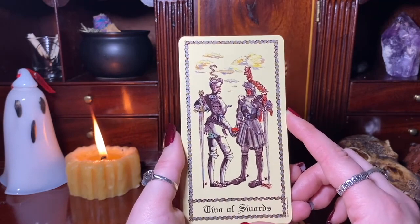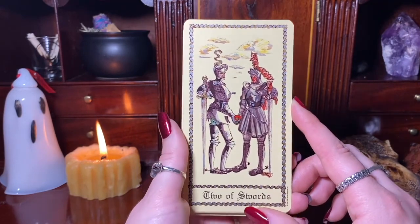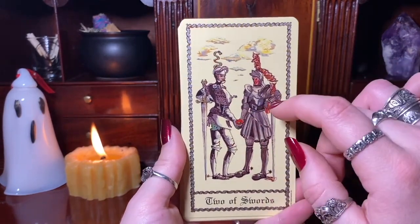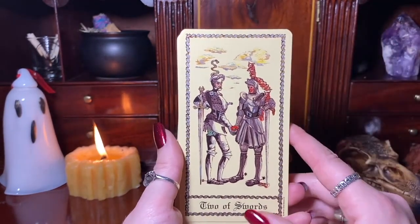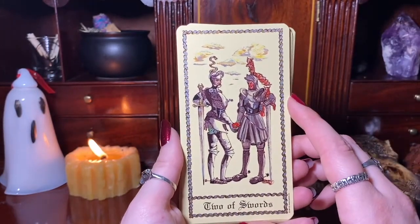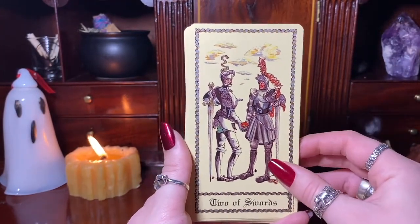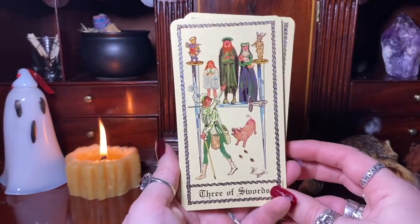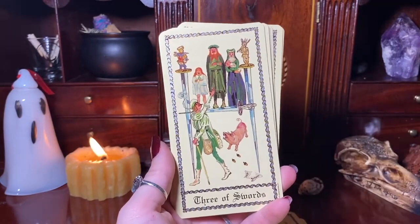But in this one, you can almost say it's completely the opposite in some ways. But it's cool. He's got the snake on his hat. He's got the fox on his hat, which, are you a snake? And you're as sly as a fox. Perhaps this is just a deal that you wouldn't trust at all, even though they are shaking hands. Okay, the Three of Swords. Now this is one I wanted to read out of the book, what was written.